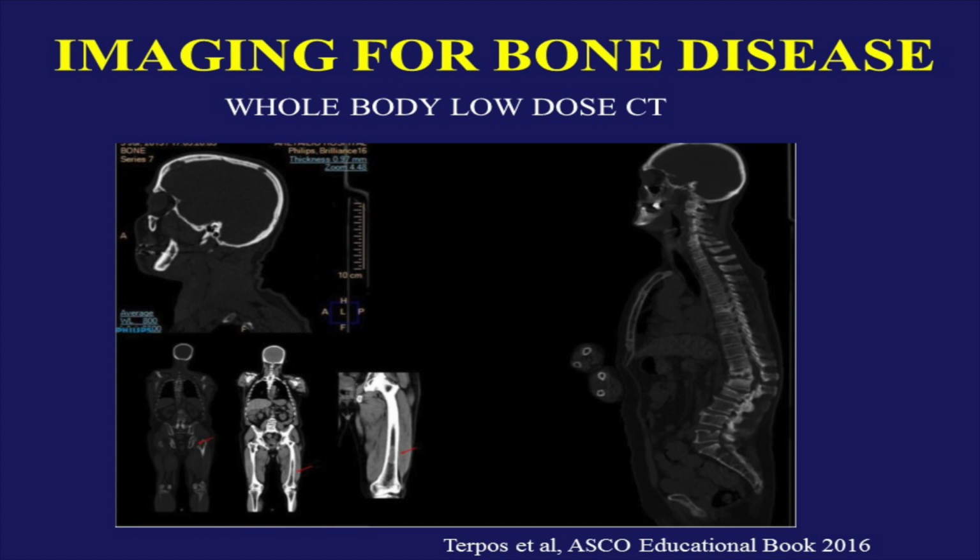So what have we resorted to? We're doing these whole body low dose CAT scans. These are actually extremely user friendly. They give you a little more radiation for sure, but not as much as with a dedicated CAT scan. And you are able to look at all bones here, and the sensitivity of a whole body low dose CAT scan is as high as 90%. So you're going to be able to pick up disease in 90% of patients.